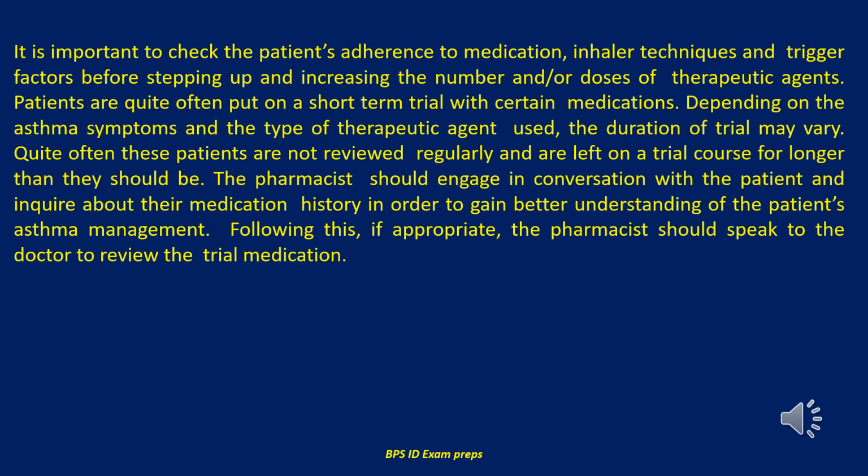Patients are quite often put on a short-term trial with certain medications. Depending on the asthma symptoms and the type of therapeutic agent used, the duration of trial may vary. Quite often these patients are not reviewed regularly and are left on a trial course for longer than they should be. The pharmacist should engage in conversation with the patient and inquire about their medication history in order to gain better understanding of the patient's asthma management. Following this, if appropriate, the pharmacist should speak to the doctor to review the trial medication.